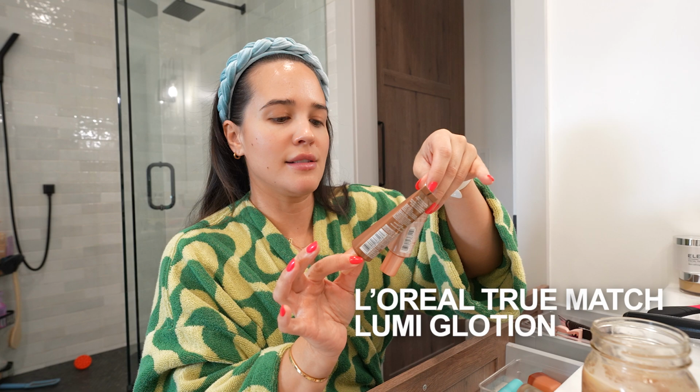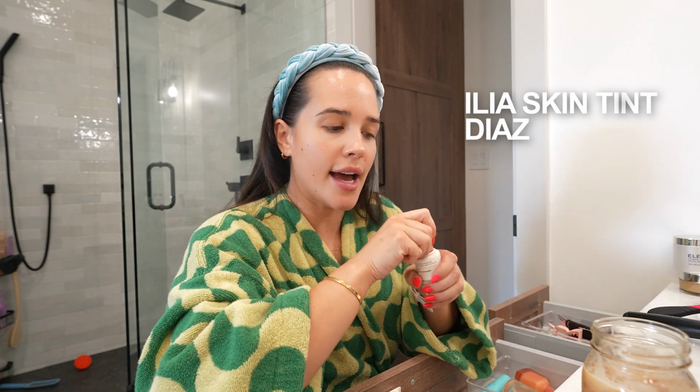That was Lumi Glotion. I mixed the 2 shades, Deep Glow and Light Glow. I like a dewy skin look. I know not everybody likes that, but today we're using the Ilia Skin Tint, which is probably a light to medium coverage, in shade Diaz.